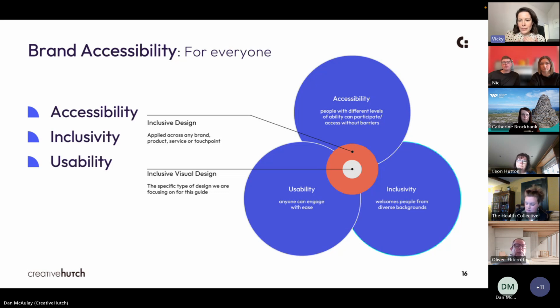But then inclusive visual design, which is what we're going to talk about today, because there's so many different challenges, disabilities, things like that. And later on, I'll show you a website that you can go to look at those and to see how, if you have a specific demographic, you can really cater to them and help them feel included. But visual design is something that we're going to talk through in a little bit more detail today.